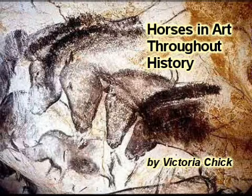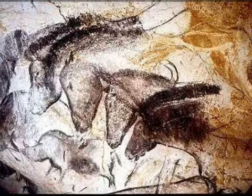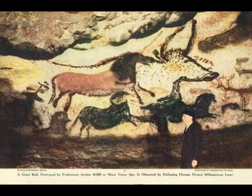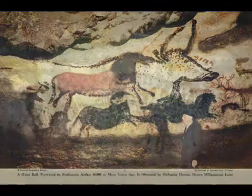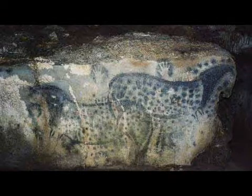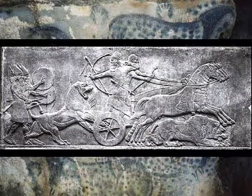France has the finest and so far best explored cave systems containing horse paintings from the Paleolithic period. Often, they were painted one on top of another as if the process of painting was more important than the finished product. Horses are among the many animals depicted with spirit, a great sense of observation, and attention to detail.